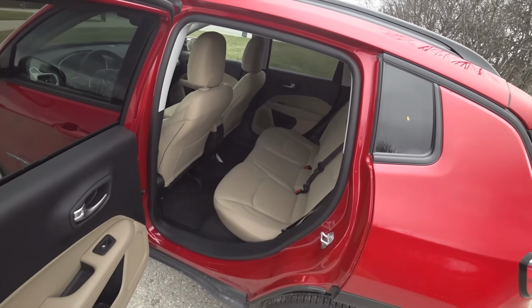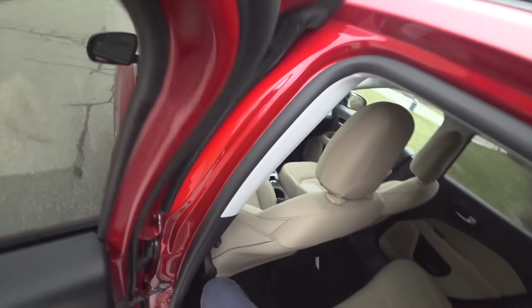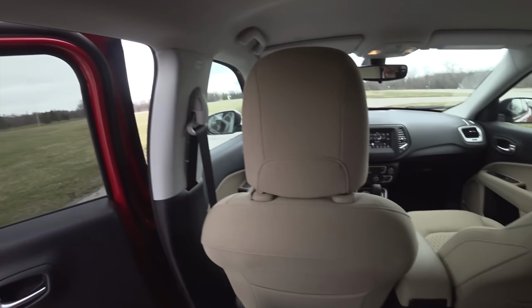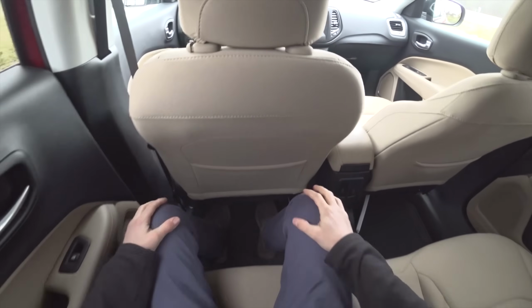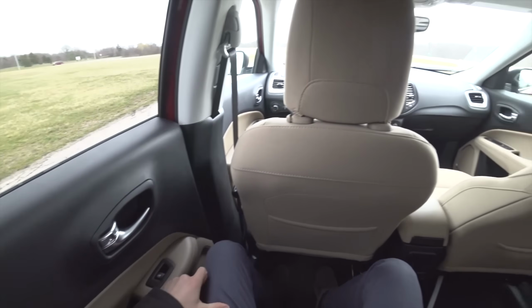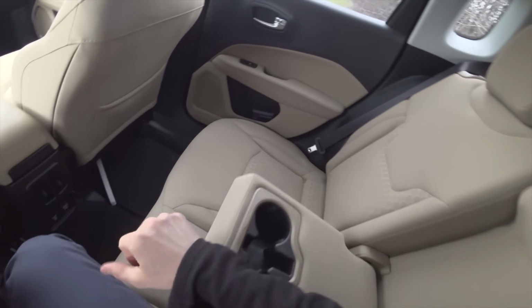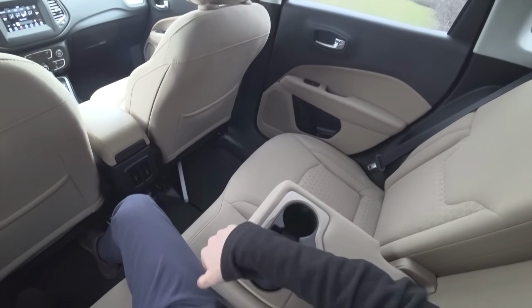The back seat, however, is really comfortable. Very easy to get into. Ingress is awesome. Nice high roof line to get your head in. You don't have to duck. And there's plenty of room back here. I'm comfortable. All the materials feel nice. There's a solid little armrest here with some cup holders.